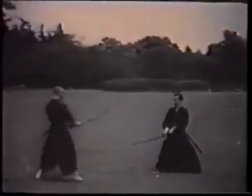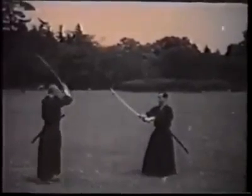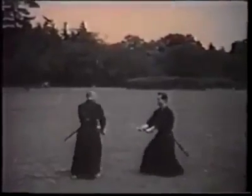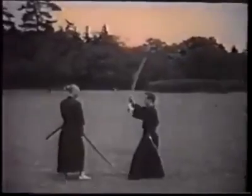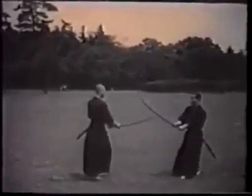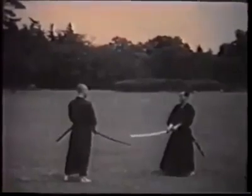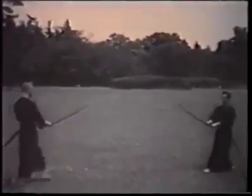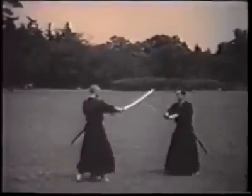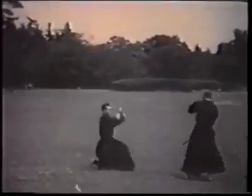Then warring armies would face one another, and again the bloody melee in Japan's history would begin. However, modern Kendo has adapted the idea of using the live blade from kenjutsu into its kata, or formal exercises. Now, there are 10 of these formal exercises, or kata, in modern Kendo. They are, in fact, all derived from actual kenjutsu techniques, or kata.